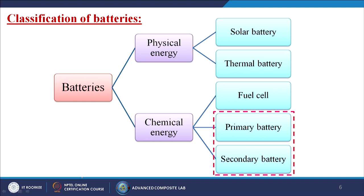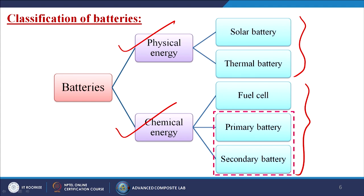Now, let us do the classification of the batteries. If I do the divisions of the batteries, it has been divided into two parts, one is called the physical energy, another one is called the chemical energy. Then the physical energy is divided into two parts, one is the solar battery and another one is the thermal battery. And if we talk about the chemical energy, then it is fuel cell, primary battery and secondary battery.